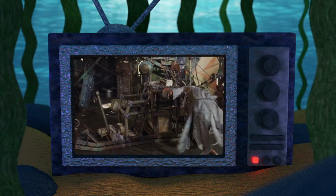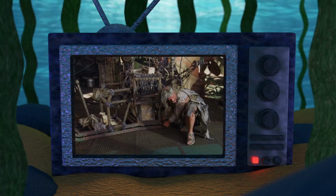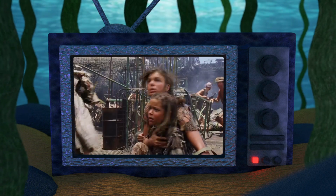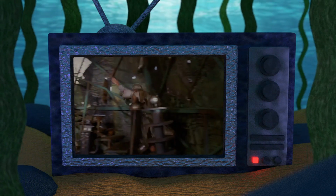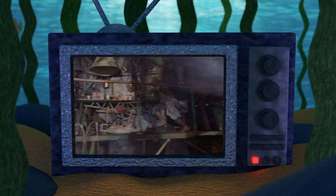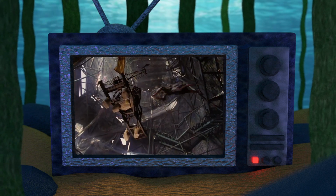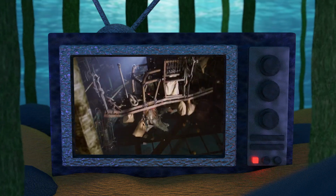Also in the extended version, we are given a few extra glimpses of Gregor attempting to anchor the dirigible to the floor of the laboratory, a wide shot of Gregor gesturing to Helen and Enola, and some additional shots of him chasing the airship up through the tower using the circular staircase, and then making a heroic leap and grabbing to catch the dirigible on its ascent.